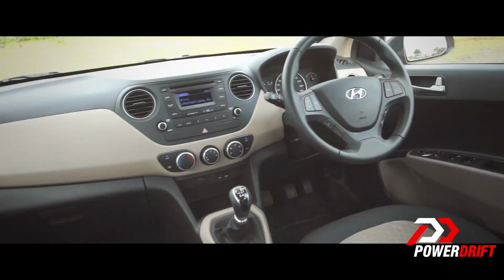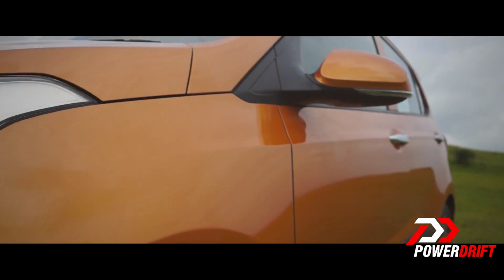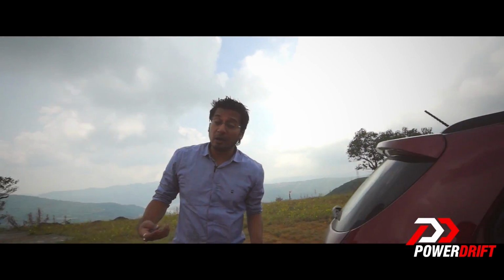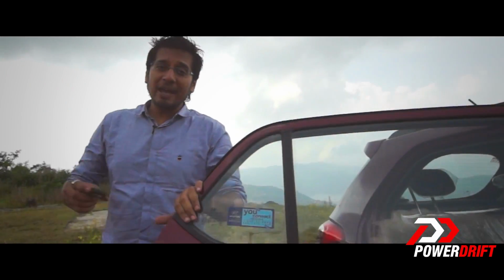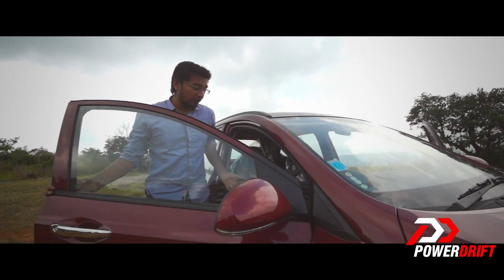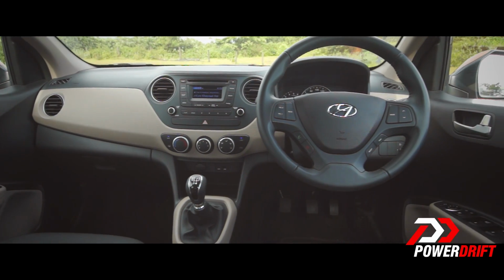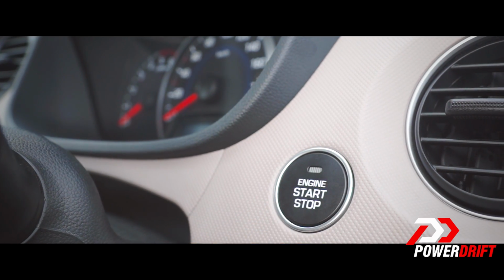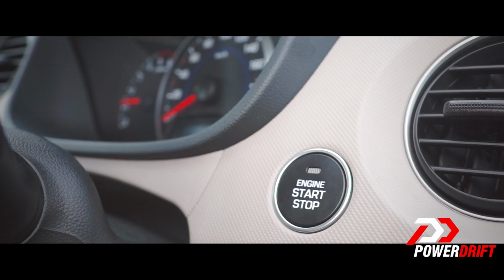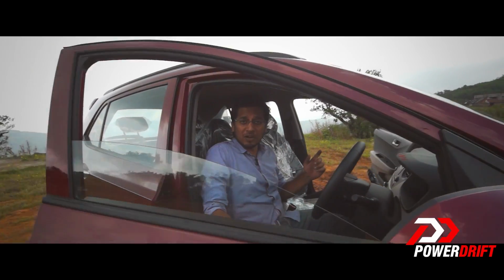Now moving over to the front, the two-tone black and beige interiors are refreshing. Indicators are integrated into the side view mirrors, which are now electrically foldable. And what you also have is a handy feature, which is keyless entry, adding into the level of comfort. Once inside the cabin, you want to press in the clutch pedal and command the engine start-stop button to crank the engine up. Starts with a diesel rumble. What the driver's seat also gets is a one-touch down auto power window function.